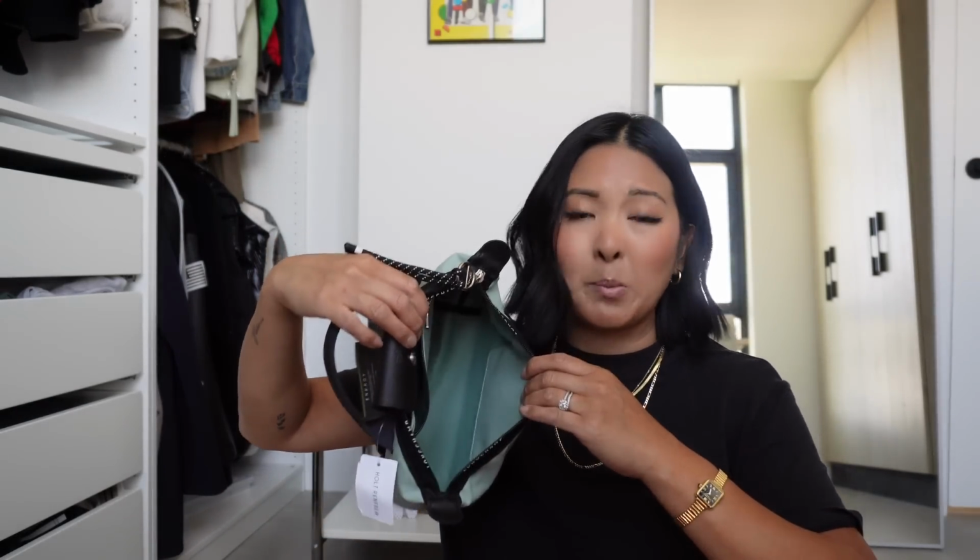And I think that this one will also be really good for when I travel, because I can also put my camera in here. Whereas this one, my camera will definitely not fit. I know my camera would fit in here. This one would probably even fit a water bottle, like a small water bottle would 100% fit in here. So really happy to get this.